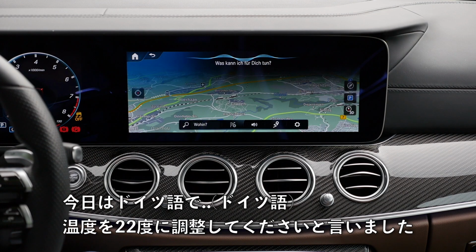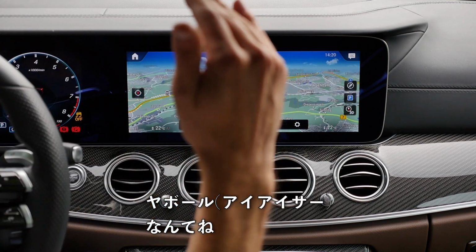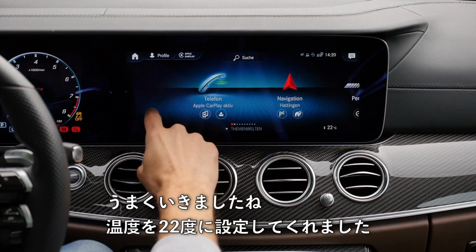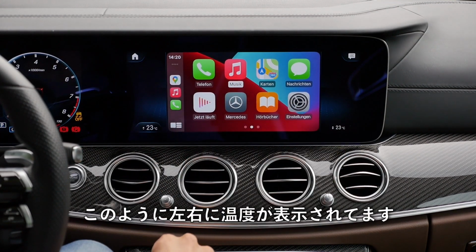Temperatur 22 Grad. So adjust the temperature 22 degrees. Okay, ich stelle die Temperatur auf 22 Grad. Yes, jawohl. Yeah, just joking. So that worked. So set the temperature to 22 degrees. That worked very well. Apple CarPlay integration is like this. It's not all over the screen, because in that way you can still see the temperature left and right.